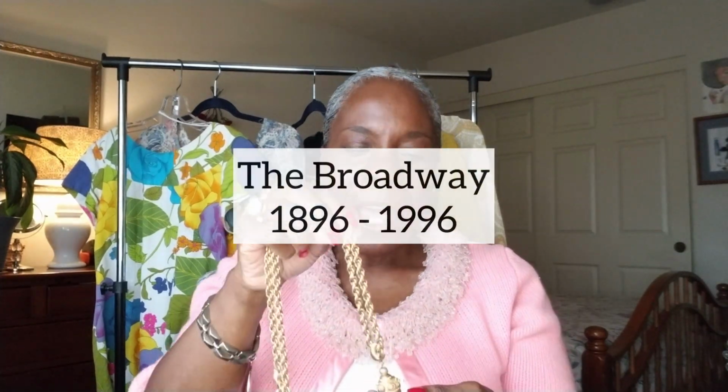This one is a vintage Monet, and I love it. The reason why I love it is because during my years of working at a department store that has now gone out of business called the Broadway, I remember selling this. I worked at the Broadway in 1987, I believe it was. And this was one of the pieces that was in Monet's collection. So I was so happy when I found it in a vintage shop, the same little vintage shop that's here in my neighborhood.